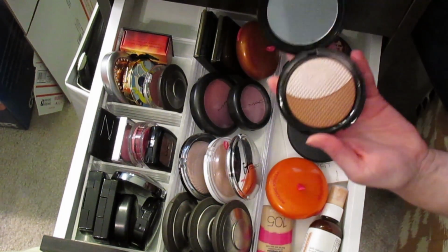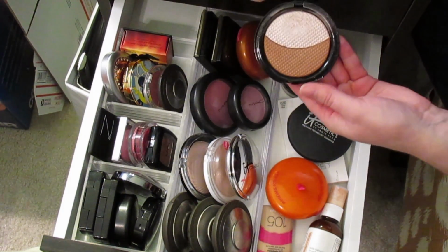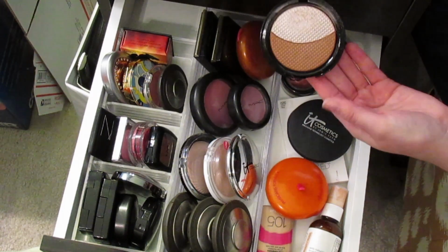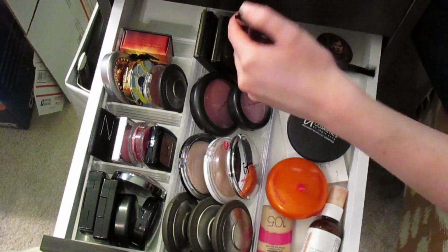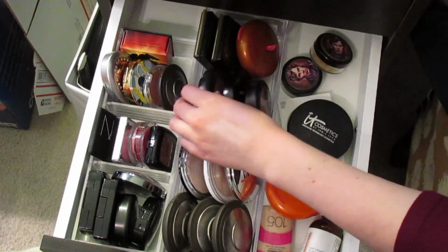My Makeup Forever Pro Sculpting Duo, I only use the highlighter. This is the number 1. And then the bronzer, I do want to try to use as an eyeshadow or something, but this highlighter, oh my god, it gives me life. It gives me life. So I would never get rid of that. I love it so much.